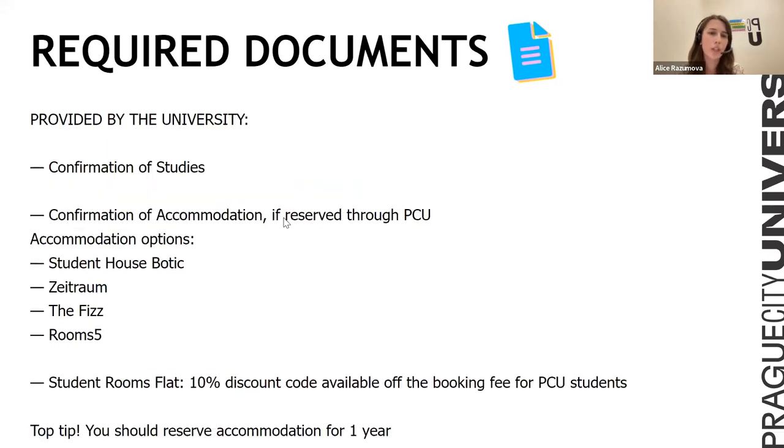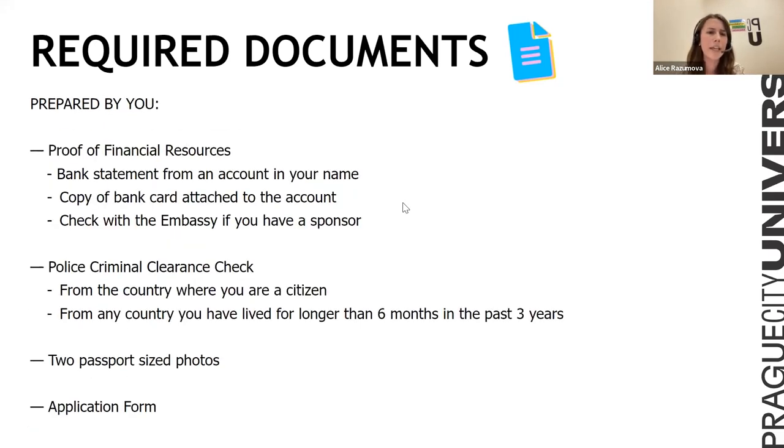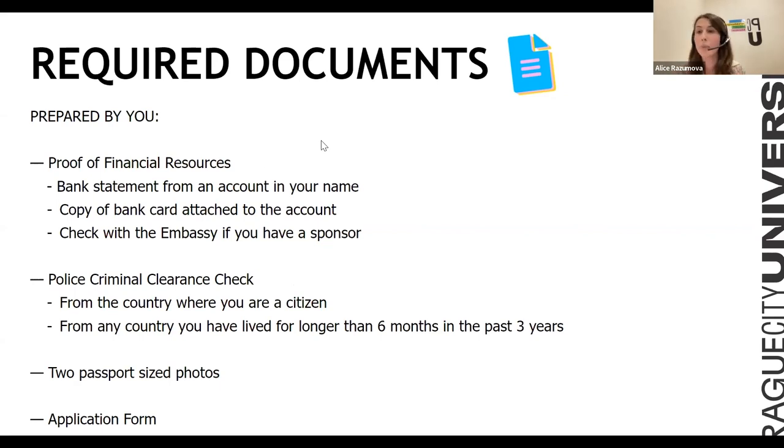Then you would also need to prepare two passport-sized photographs, but that is easy. So we hope that you will be able to obtain them quite quickly. And also another thing is the completed application form, which should be completed in Czech. And that is why we will prepare and share with you a sample application form. It can be sent to you via email prior to your appointment.